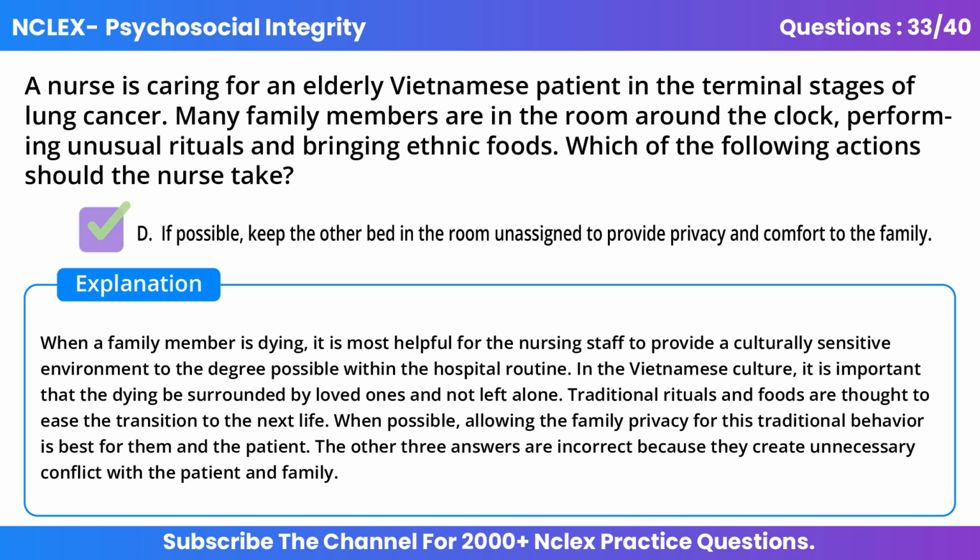In the Vietnamese culture, it is important that the dying be surrounded by loved ones and not left alone. Traditional rituals and foods are thought to ease the transition to the next life. When possible, allowing the family privacy for this traditional behavior is best for them and the patient. The other 3 answers are incorrect because they create unnecessary conflict with the patient and family.